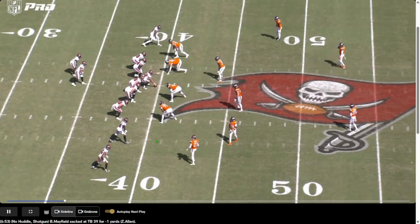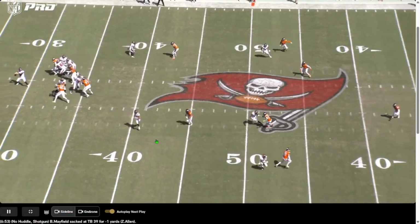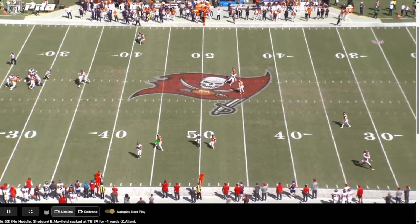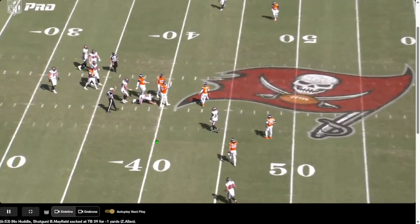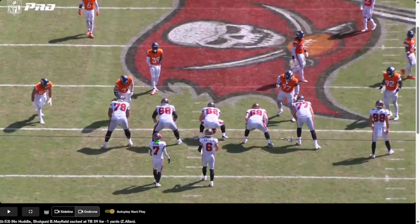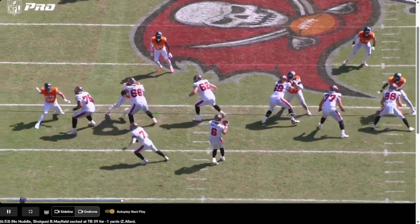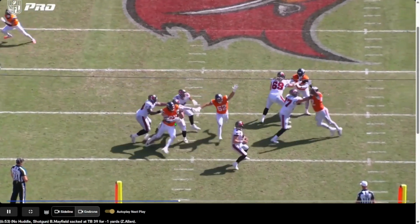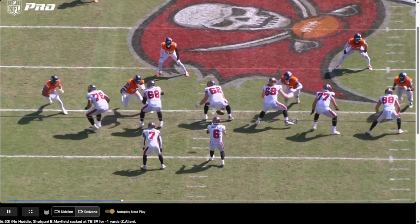Okay, Tampa Bay. See, another coverage sack. Yeah, that's easy. I mean, he fell. He touched him down, but we could watch the rush. He's going one-on-one. Well, I mean, he's part of the reason the pressure happens.